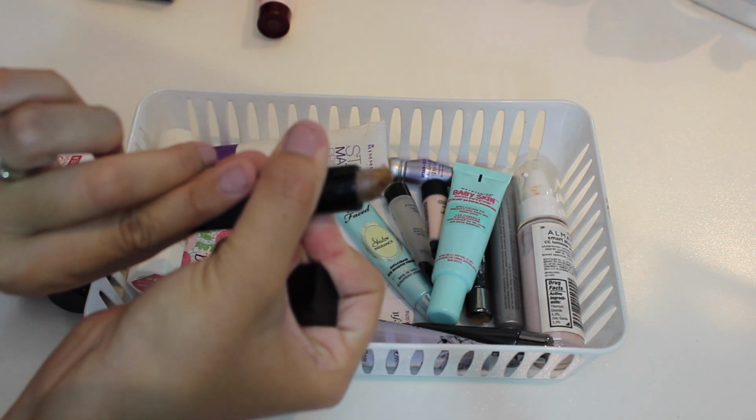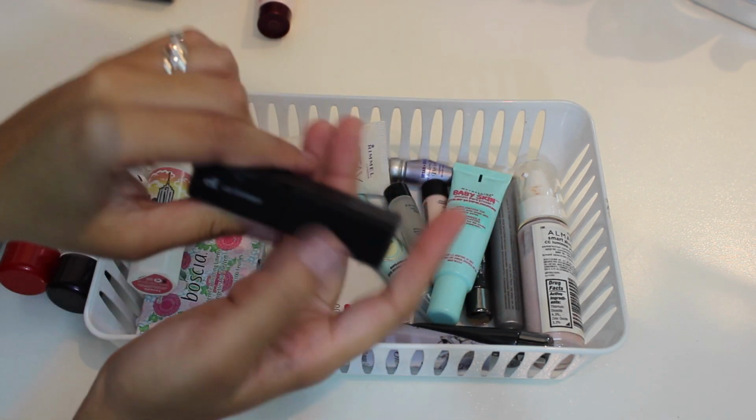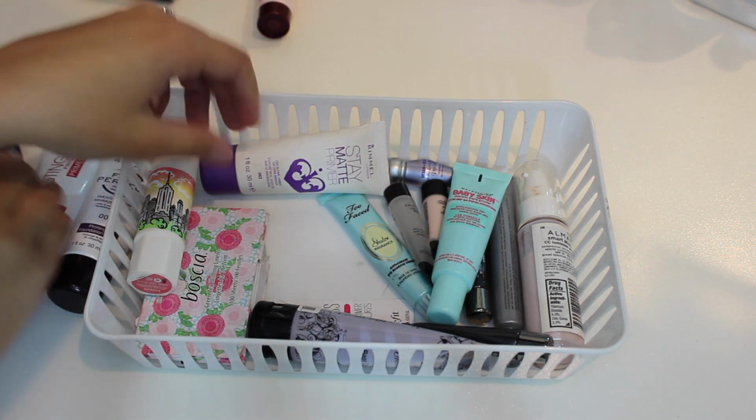Let's see if you guys can see that. Yeah. I have been using this because I have really dry lips, so I am going to keep this.